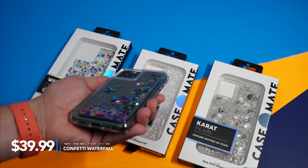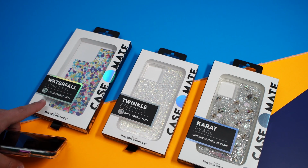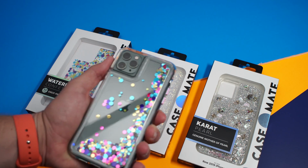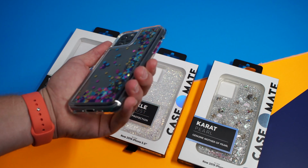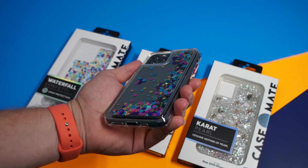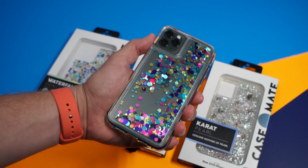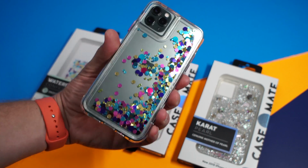One of the things CaseMate is known for is their flashy, beautiful cases. Here we have 3 of them: Waterfall Confetti, Twinkle Stardust, and Carrot Pearl. All of these offer 10 feet of drop protection. The Waterfall and Twinkle are 40, and the Carrot Pearl, which has genuine mother of pearl built in, is 50. And as you can see, there's liquid on the back of this case that makes this Waterfall Confetti move around as you use it. And this is a really cool option.